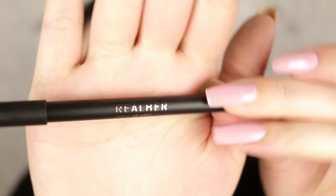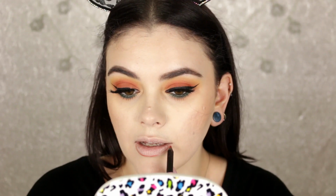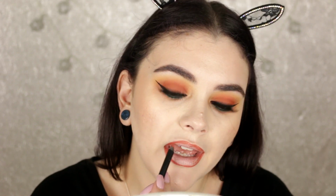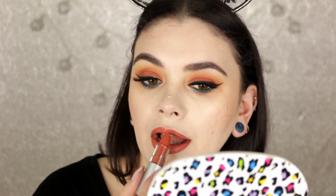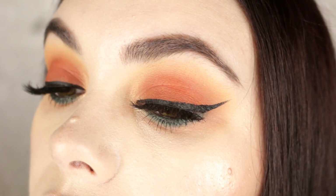We're going to set everything with some setting spray. I just picked this one up from Walmart. It's the one from Hard Candy. And then for the lips, I'm going to add a lip liner, which is a beautiful burnt orange shade, and then matching that with a lipstick as well. Just filling that in, using my finger to blend it, and apply the lipstick over top. Just super, super easy. So that is it, you guys. That completes this look.